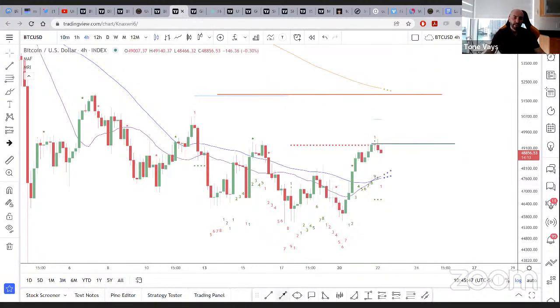And this can easily get us out of a really bad area and take us to the upside. Right into the next moving average. This line doesn't really do anything. Okay, right into the moving average.